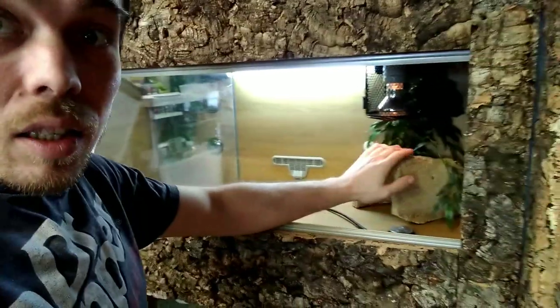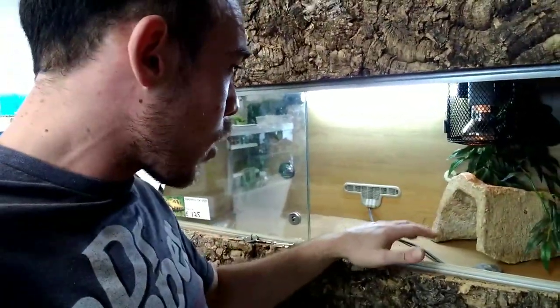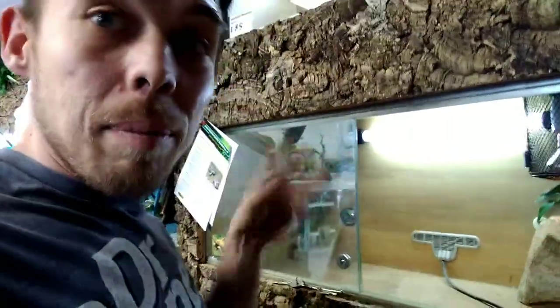We'd make a nice little basking spot for them. We'd build ramps up to it. I think that'd be quite nice. We've never had it on that end. We've already had it on the other end. And then we're going to scape out the rest of it as well.